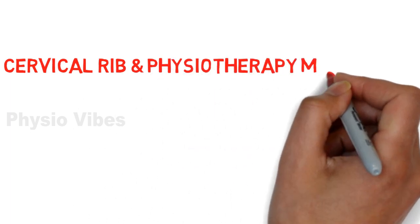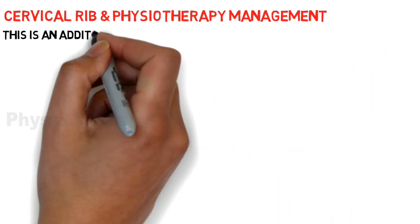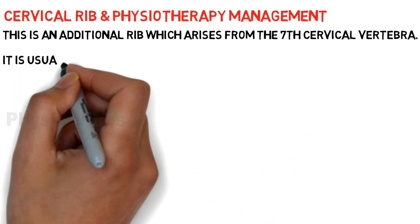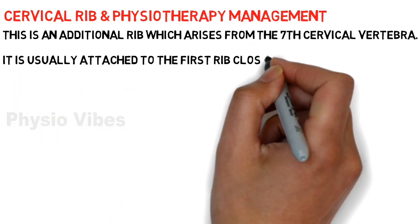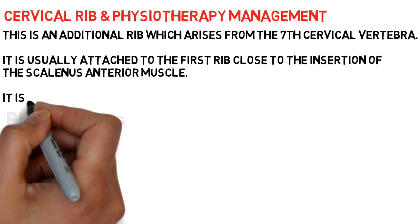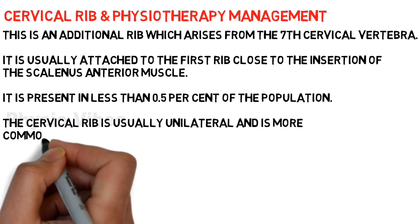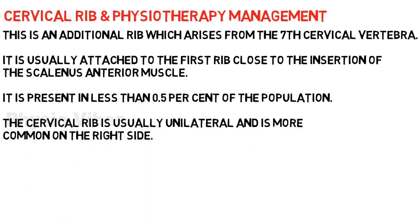Cervical rib and physiotherapy management. This is an additional rib which arises from the 7th cervical vertebra. It is usually attached to the first rib close to the insertion of the scalenus anterior muscle. It is present in less than 0.5% of the population. The cervical rib is usually unilateral and is more common on the right side.